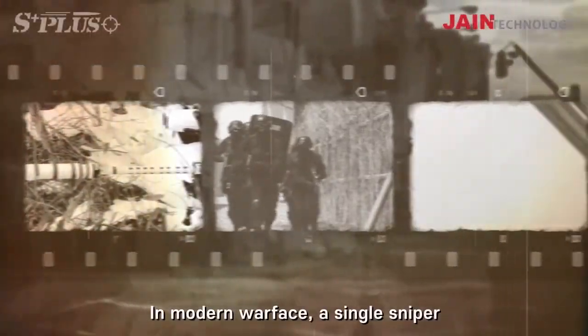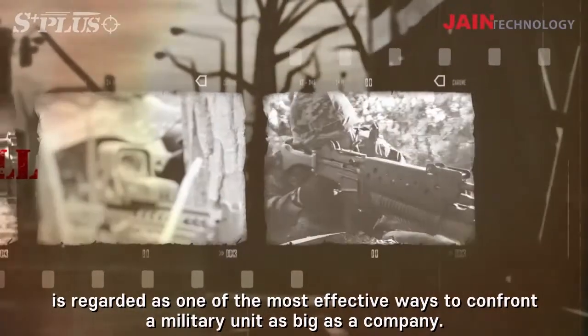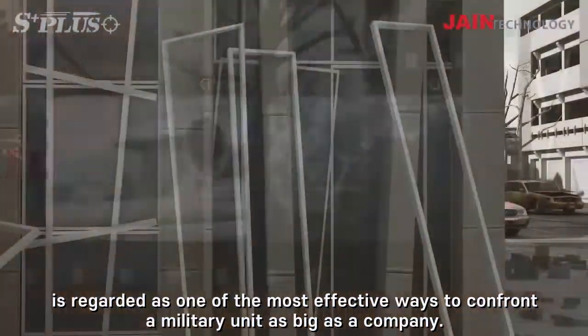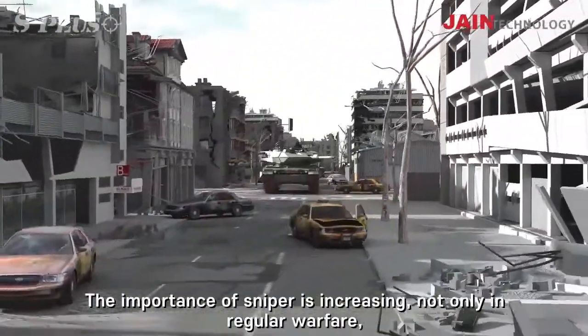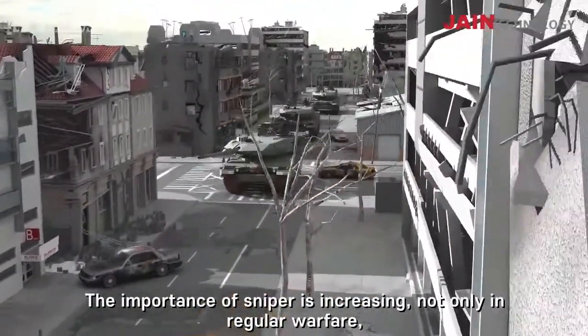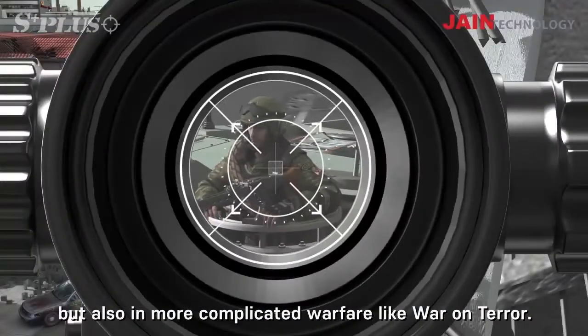In modern warfare, a single sniper is regarded as one of the most effective ways to confront a military unit as big as a company. The importance of snipers is increasing, not only in regular warfare, but also in more complicated warfare, like war on terror.